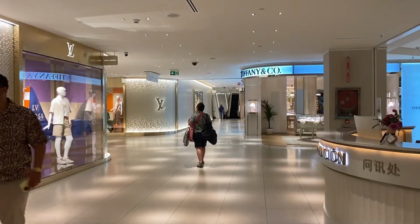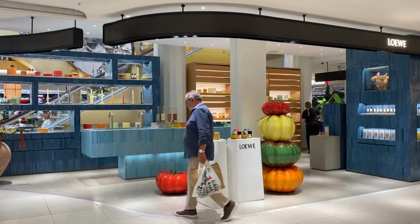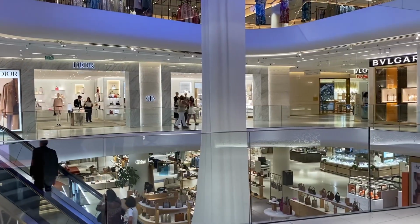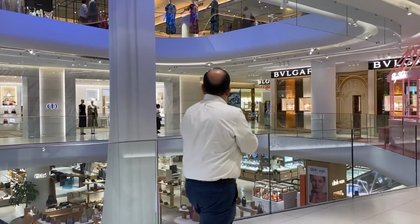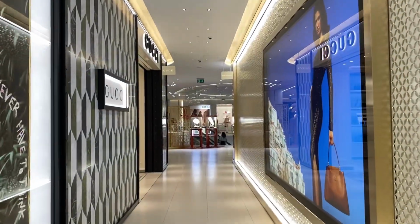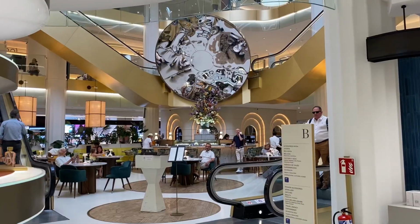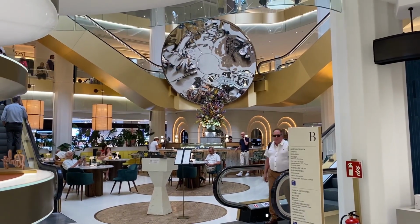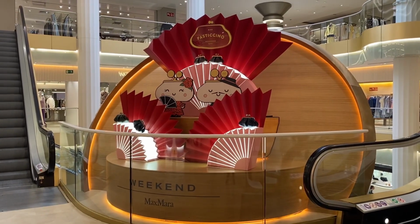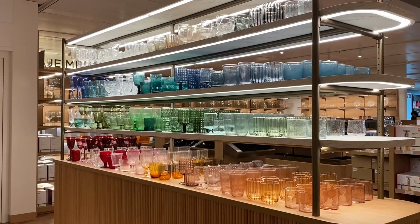We realized each of their malls has a slightly different vibe. This one was definitely the most luxurious out of all of them. We got these really pretty coasters for glasses for back home.